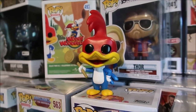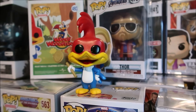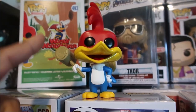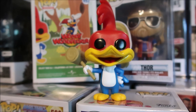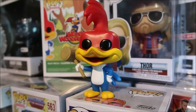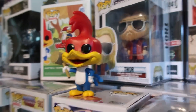And there he is. Awesome Funko Pop. Glad to have the chase. This is one of the better chases because it is so different, being that he's got the hammer. On the common, it's just like on the box, so he's just chilling like that. But on this one, he's got his hammer ready to smash some. So I'm definitely happy to have it in the collection.